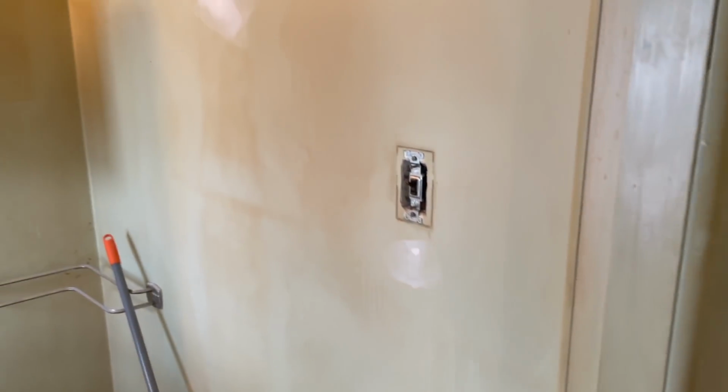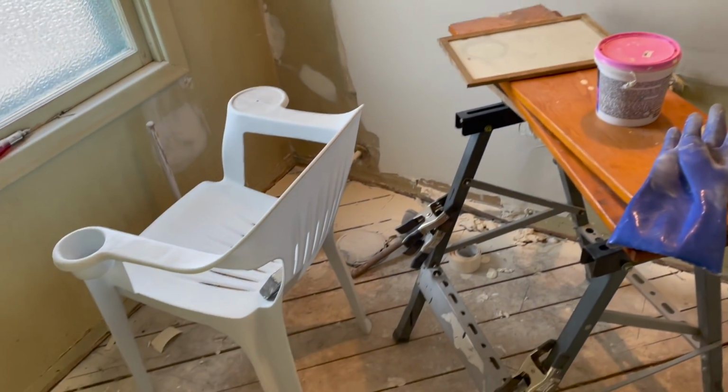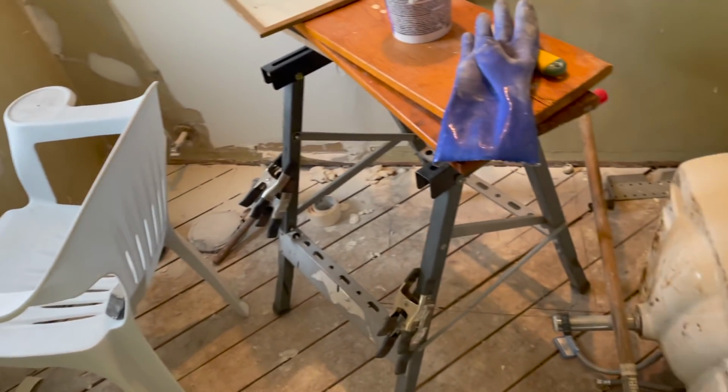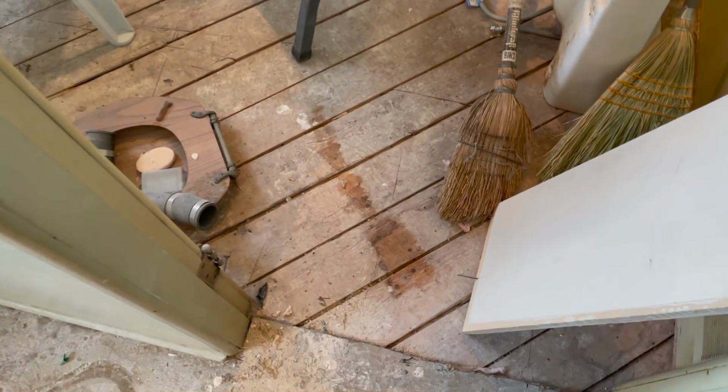And these are what the walls look like. So you can kind of see the stains and the debris and the nicotine and stuff. So they're cleaning, they're patching. The upstairs bathroom, well, the sink and toilet are completely removed out of here for now while they're doing the work. The floor is stripped out.